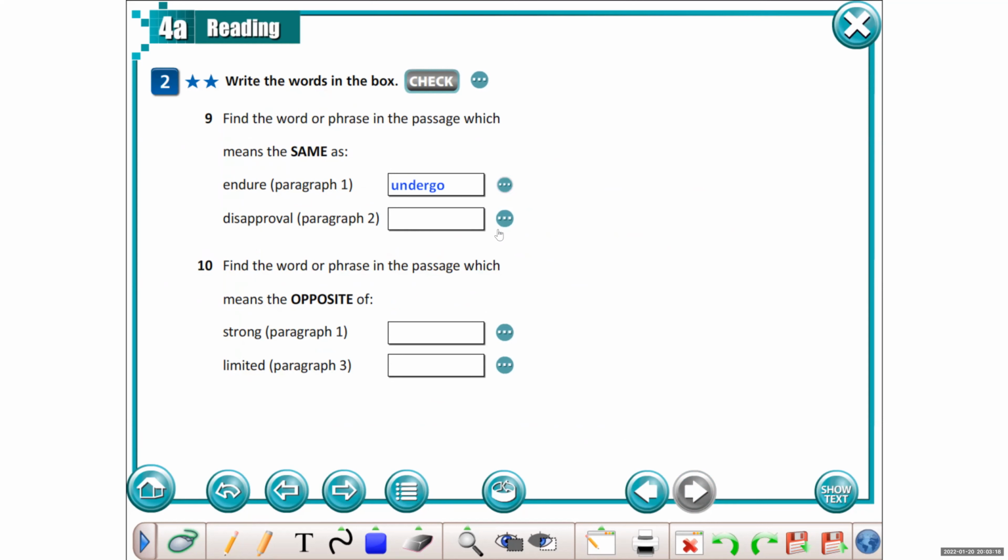And disapproval in paragraph 2. Всички, значи сега искам бързичко да прегледате paragraph 2. Тази дума означава, какво казахме? Disapproval, неодобрение. Коя от тези думи ще има подобно значение? Ето я. Approval ли? Opposition. Така, тази дума виждам в случая. Opposition. Next. The opposite of strong in paragraph 1.